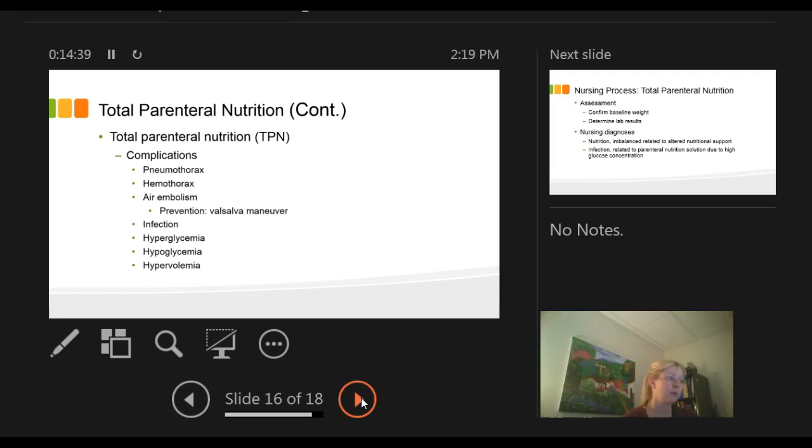There's also a risk for air embolism, getting in through the subclavian vein or wherever the IV is. Pneumothorax is when your lung collapses. Infections, maybe they're getting too much of it, so hypervolemia. So the one thing I want you to really be sure of, though, is the hypoglycemia, because that can be really dangerous.